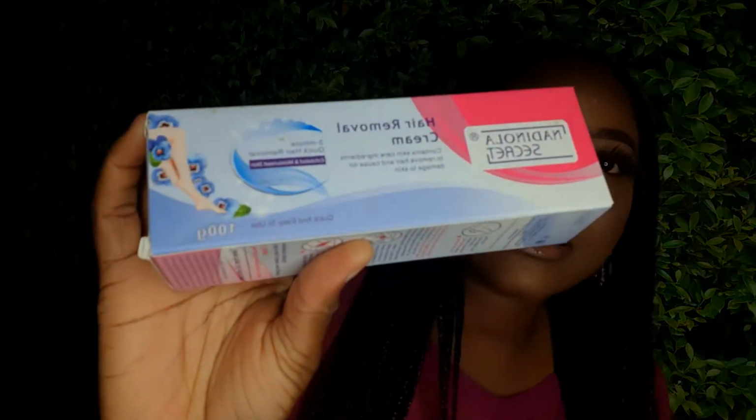I could not get it, so I normally use Veet. This is my first time actually trying this one, and I'm going to tell you the difference between Veet and this one. For Veet, they would say apply, normally leave in the area for 3 minutes and then check and see if your hair is soft enough for you to use the spatula to remove it. But if it is not soft enough, you can leave it for up to 8 or 10 minutes. For me, Veet works even within the 3 minutes. But the name of this one is Nadinola Secret. It's a hair removal cream, and I've used it once so that I can review it.